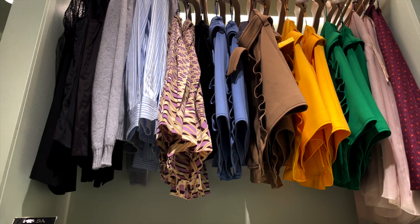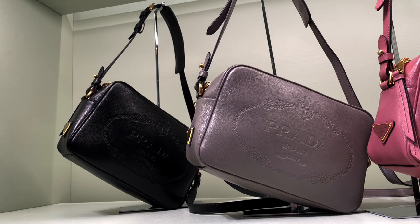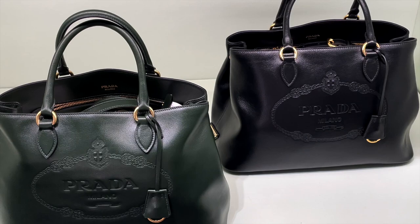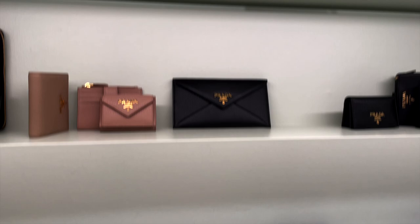They did have a markdown section, but I will say that the Prada ready-to-wear pieces are quite expensive comparatively to other designers in the outlets. I really loved this camera bag from Prada that had the logo embossed on one style and then the other had it in gold. So I really appreciated that it came in these two different styles in a variety of colors. I thought it was really beautiful. So that's it for Prada.